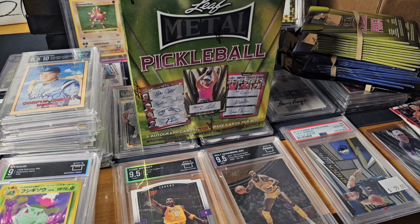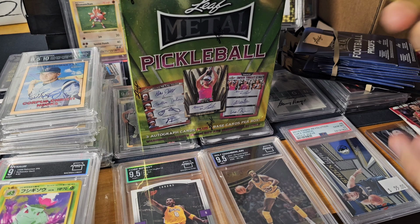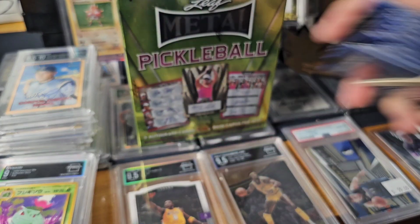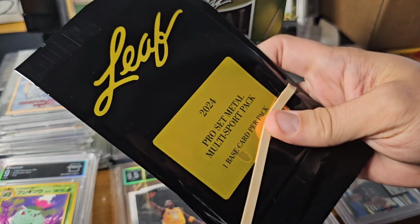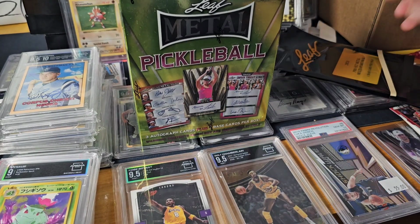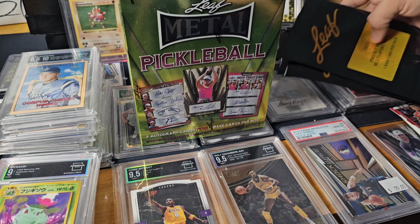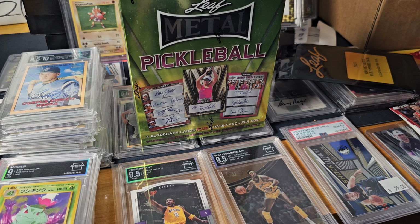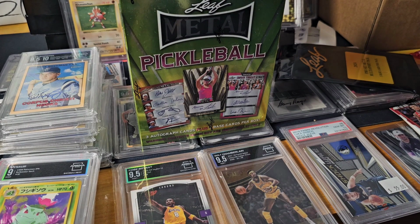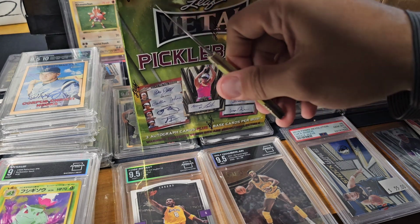We're going to do a little Leaf Metal Pickleball again. Just a cheap product, about $120. I got the pickleball, 10 proofs of pickleball, 10 metal proofs, and 3 Pro Set Metal multi-sport packs, which can have one-on-ones and stuff. All Leaf products, obviously. The other stuff I'll open on camera later, probably. Maybe just the packs. I may just sell the proofs this time since I did open them once. But the other stuff I will be opening in a separate video.